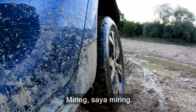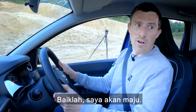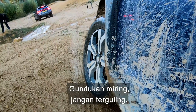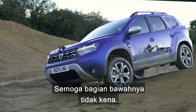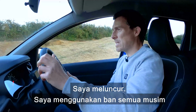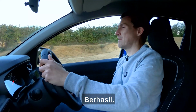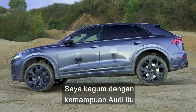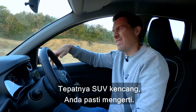Oh, I'm tipping. I'm tipping. Right, here we go, on the side slope. Don't roll over. Oh, it's slipping a bit. Hopefully I won't bottom out here. I've lost control, I'm just sliding. I've got all season tyres, but it was still slipping down there. Oh, made it. It was fun. I'm quite impressed with how well that Audi's doing, really, considering it's a performance car. Well, a performance SUV. You get the idea, though.